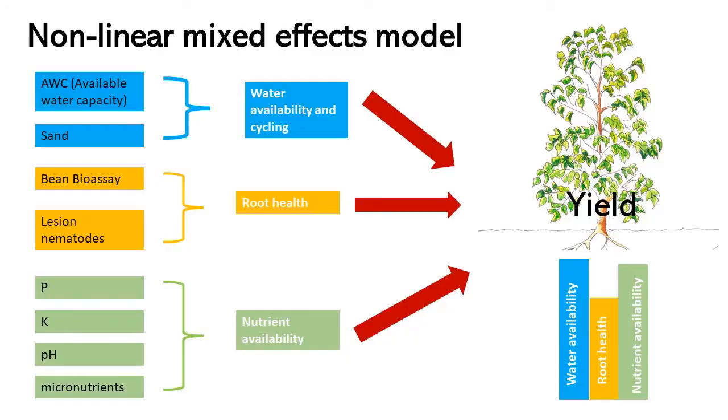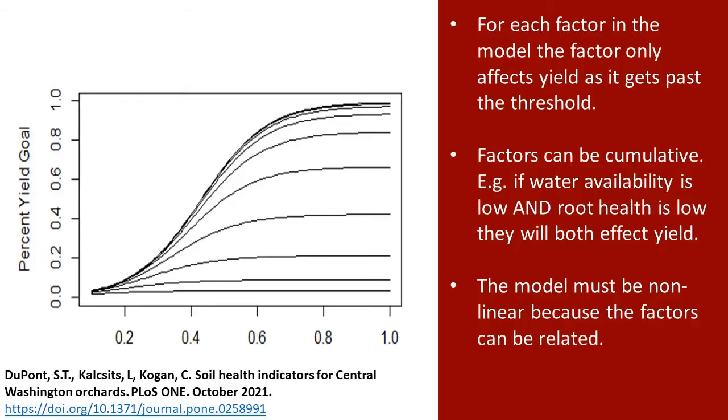We built a model which combines the factors that are most important into 3 factors: water availability, root health, and nutrient availability. We now have a model that we can test for orchard systems. In this model, each factor affects yield only after it goes past a designated threshold. The factors are cumulative. For example, if water availability and root health are both low, the impact on yield is additive. The model is nonlinear because the factors can be related.